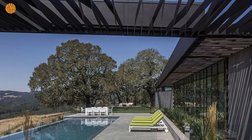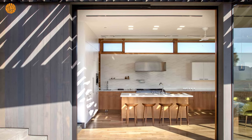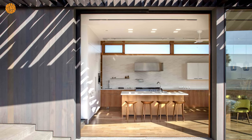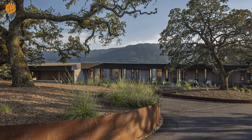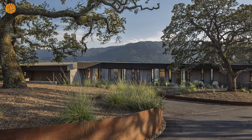The lower terrace is the most public and social area, where the living, dining, and kitchen spaces are located. The upper terrace is the most private and intimate area, where the bedrooms and bathrooms are located. The terraces also provide access to the roof garden, where the residents can enjoy the panoramic views of the valley and the mountains.